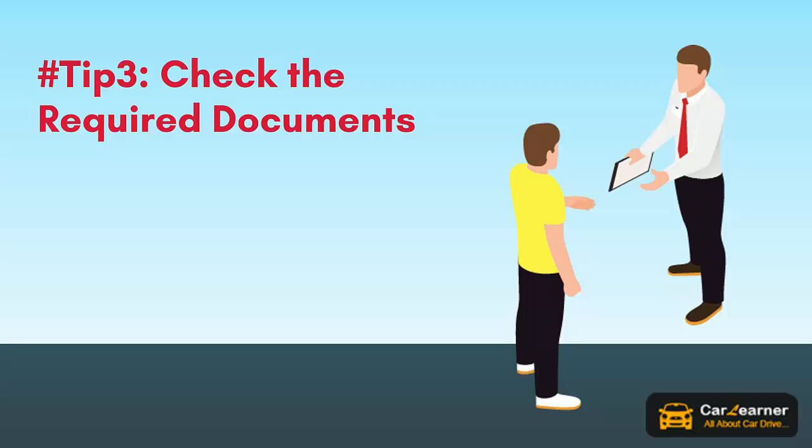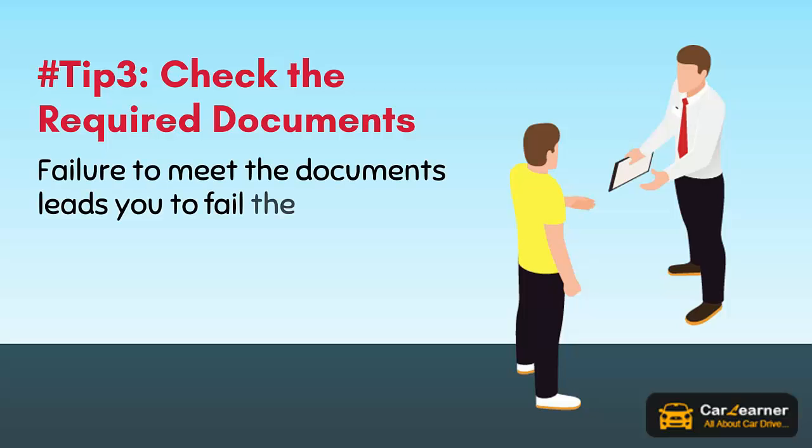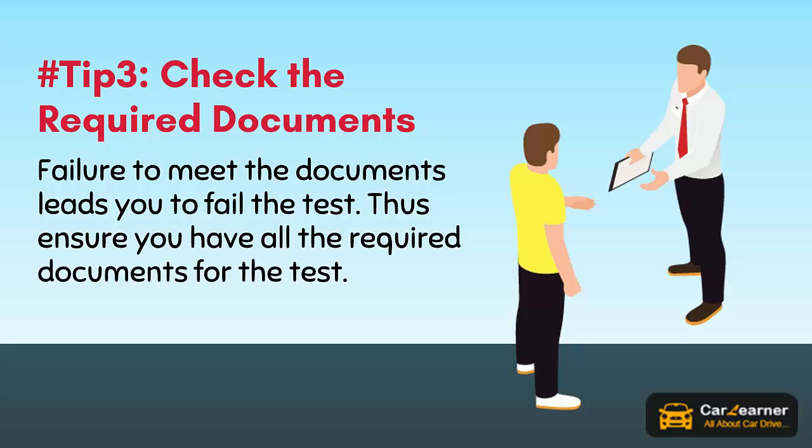Tip 3. Check the required documents. Failure to meet the documents leads you to fail the test. Thus ensure you have all the required documents for the test.